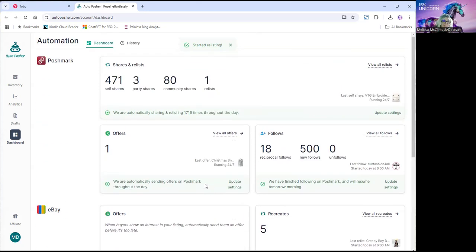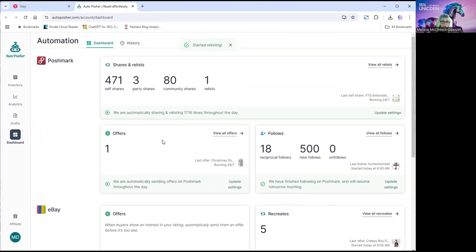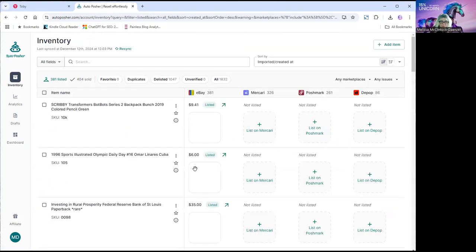I would like it if they would add Etsy. I need to get on Etsy, but even though I need to get on Etsy, I'm still saying this is worth it. It's going to take a lot for me to move from here because I know it's tried and trusted. And look at the inventory system.